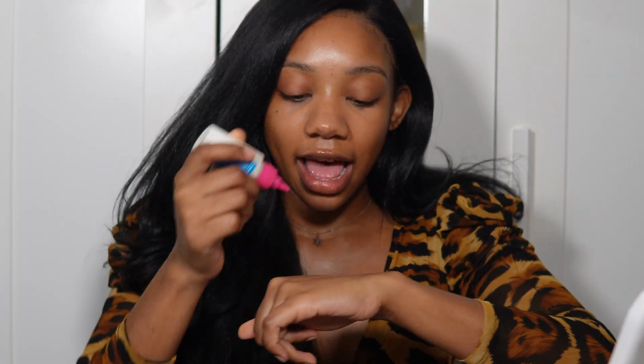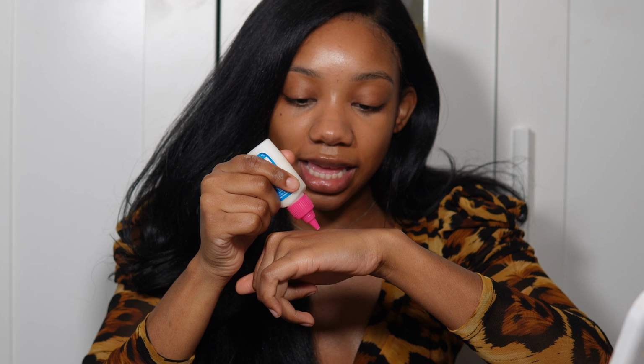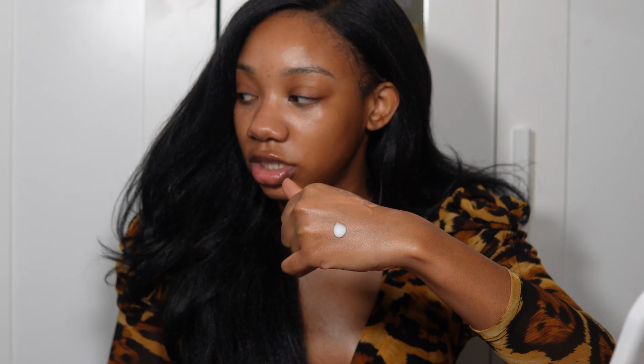Again, I just apply this on the back of my hand. I use maybe about this much. So what is that? Like a little less than a nickel size. Oh my god, what if you guys aren't American? Just use the visual cue. Spread that all over my face.